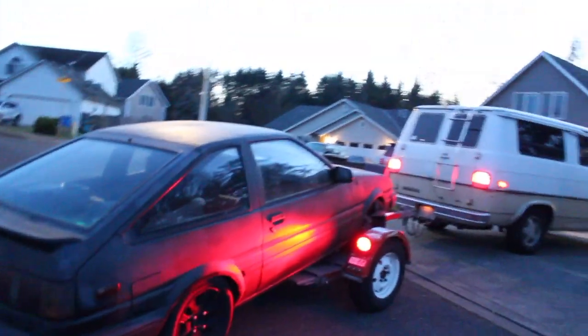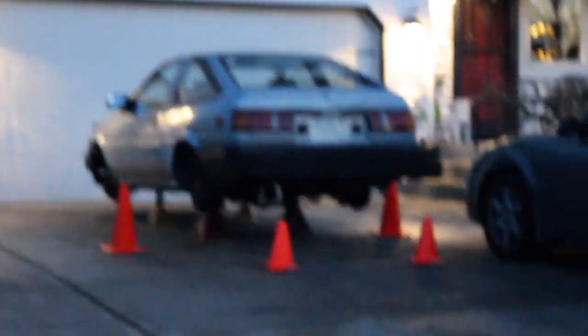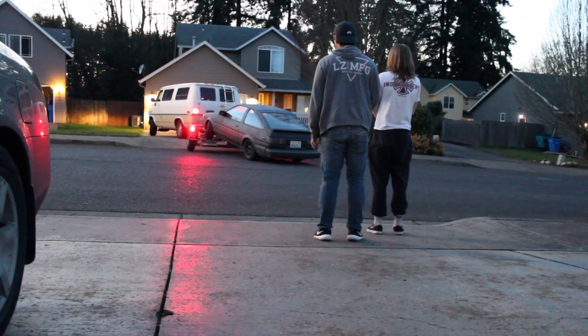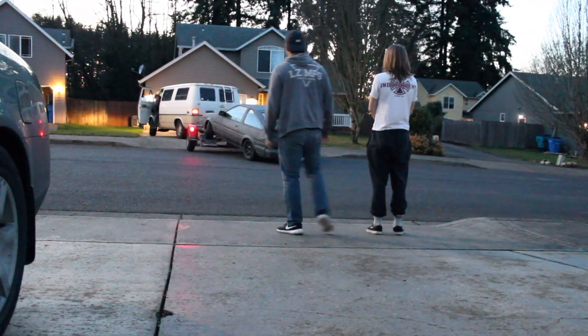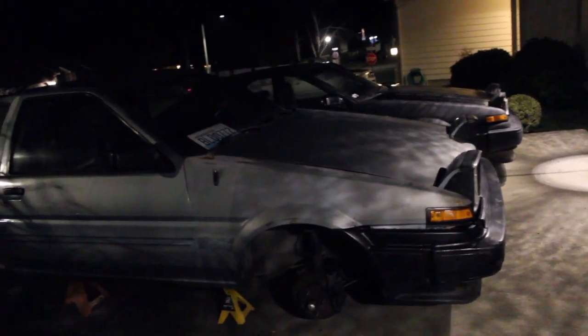All right, we made it back to Magnus's. Finally, the black 86 will meet the blue 86. What a beautiful day. We got both 86s in the driveway. So yeah, this one's on all 4 jack stands. Magnus is working on, I think, pulling the engine out of this one.